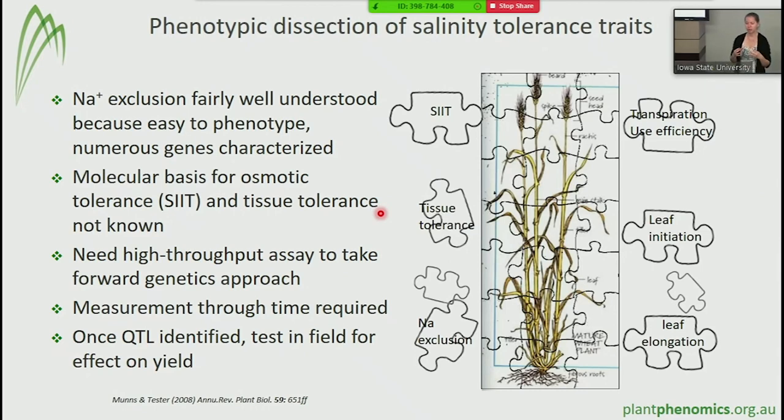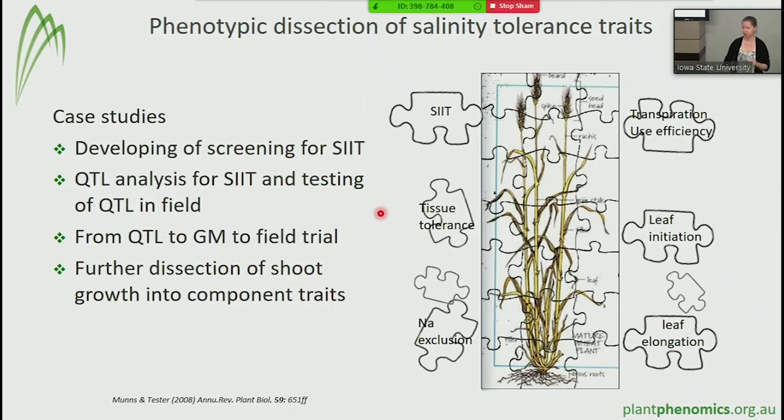For the osmotic tolerance, or the shoot ion independent tolerance, so that growth reduction that we see under salt, we don't really know any of the genes at this point. And the reason for that is measuring growth at high throughput over time is really difficult and so far has been virtually impossible without continuous imaging. So what we are really trying to do is get a high throughput assay that we can then use to try and identify those genes. I'm going to present a couple of case studies to tell you about some of the screenings we've done before I move on to conclude.